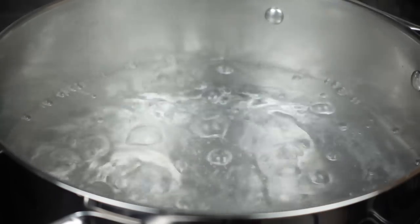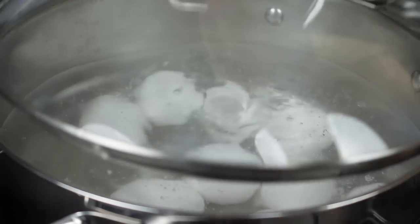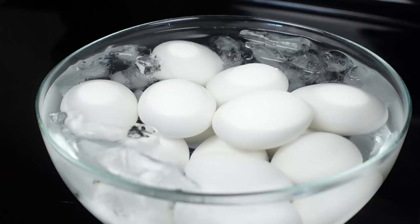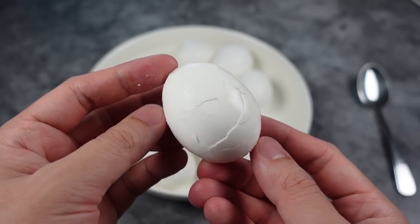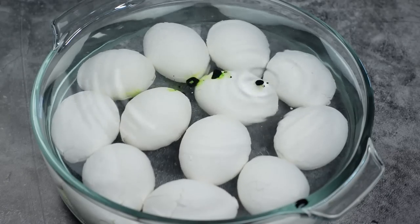We start off by boiling some water in a pot and lowering in 12 large eggs. Cook these for 14 minutes, then transfer the eggs into an ice bath and let them cool for 15 minutes. Once cooled, gently crack the eggs to make web-like cracks all over the surface, then place them in a container, cover them with water, and add in green and yellow food coloring.